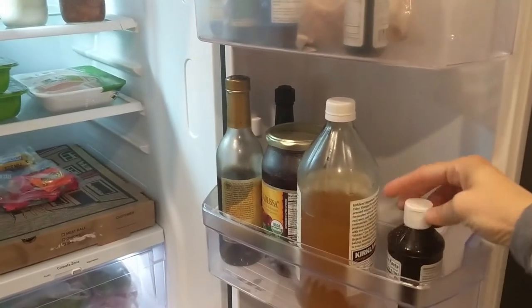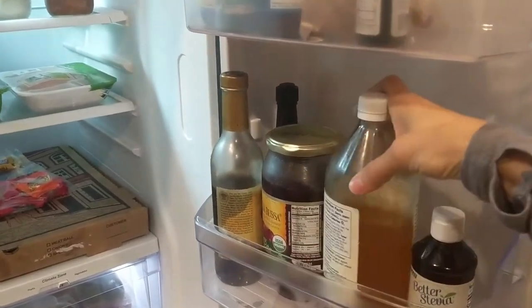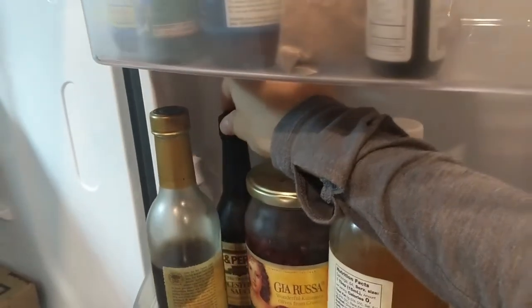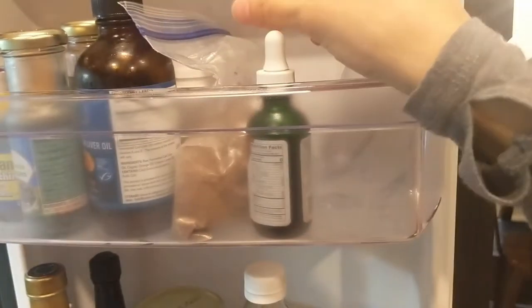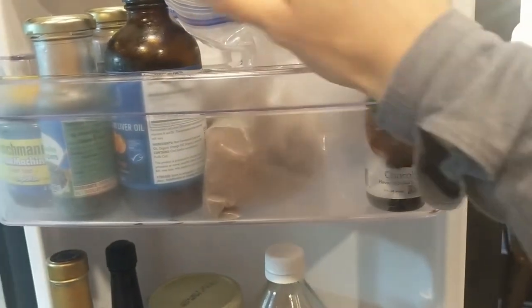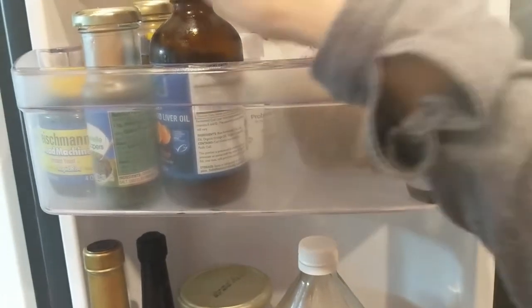Anyway, so then this is just stuff I already had. Some stevia, apple cider vinegar, some olives, sesame oil, Worcestershire sauce. How do you say that? This is actually my mom's stevia. She left it here. So she's the one who got me on the stevia bandwagon. That's chocolate. This is a ground flaxseed.